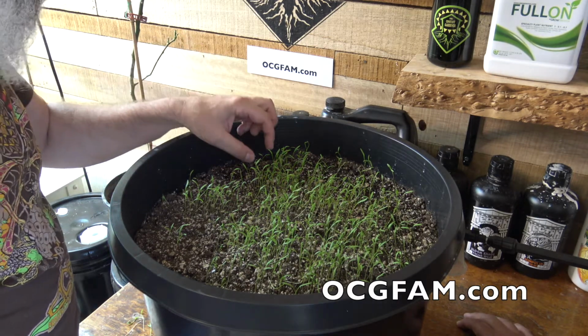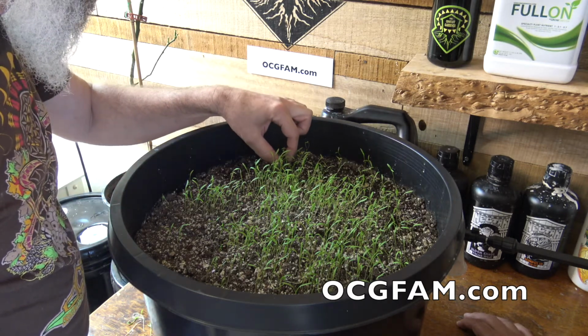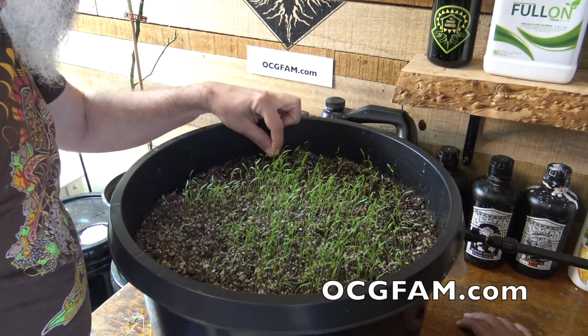The root. So I guess you're just going through there, and through your experience, you kind of know what to do and have a feel for it. But you're picking out the smaller ones next to the bigger ones. Actually, not only smaller ones.